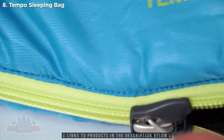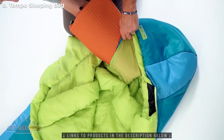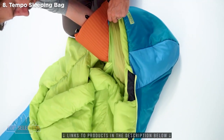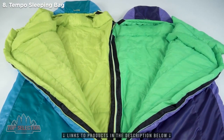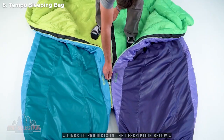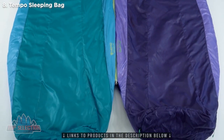And our new zipper plow hardware ensures a snag-free zip in either direction. An integrated pillow pocket holds your ultralight Fillo Elite secure for elevated support through the night. And for increased versatility, opposite-sided zippers allow men's and women's bags to be zipped together for a double sleeping bag.